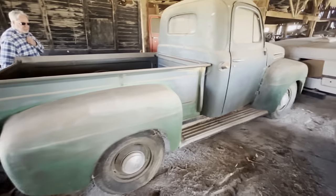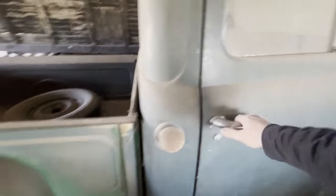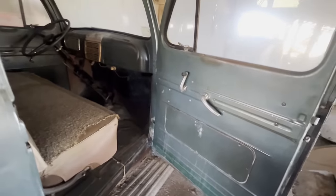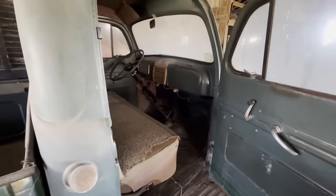It's got 6 lug wheels. I think it's got 5 lug wheels. 48 or 49? Now, it says F1, so that'd be a half ton? F1 would be a half ton, yeah. Okay, it says F1.